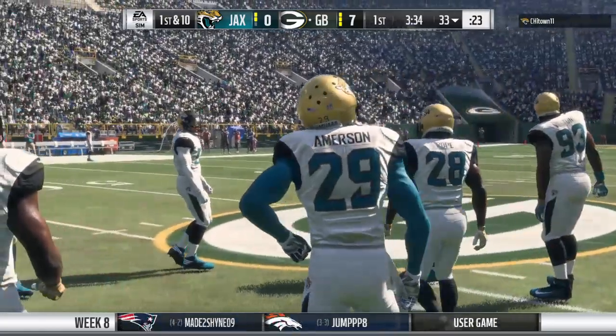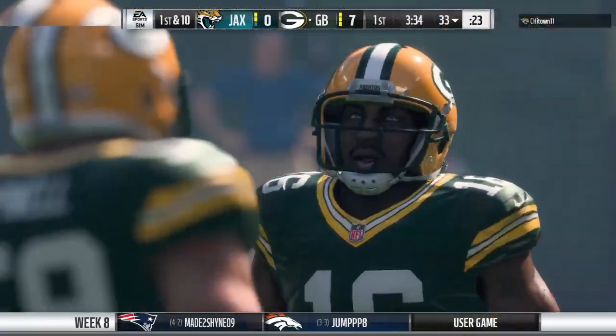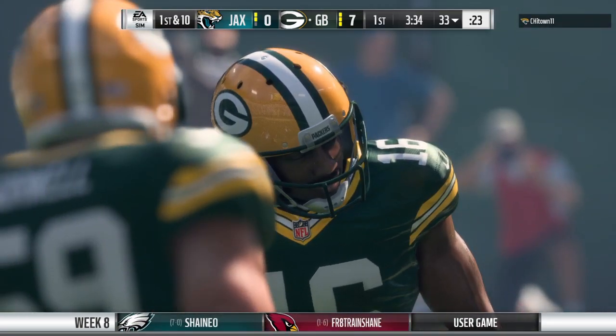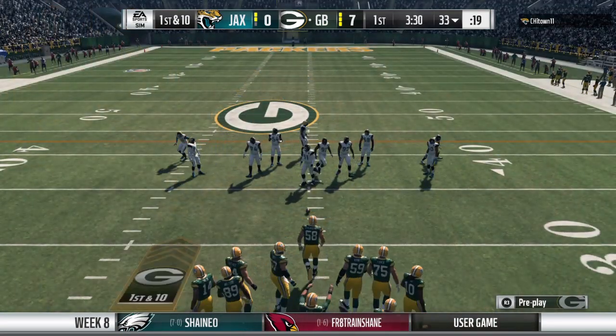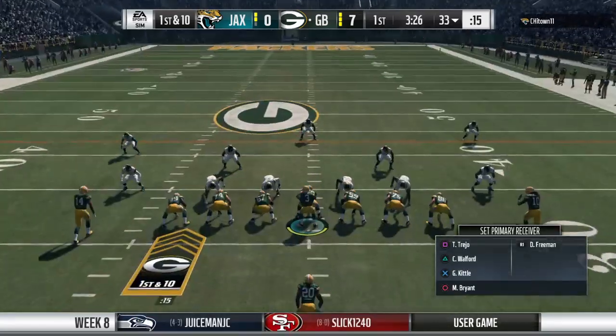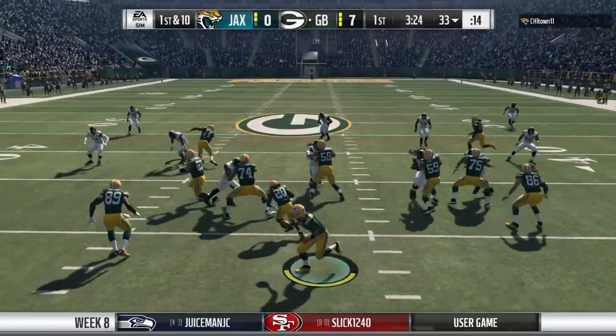And you talked to me a lot about opening drives, how key those are to set the tone. You kept the drive alive. Third down conversion here is big. That's what they were aiming for. You want to keep moving the sticks, get into a rhythm, gain confidence as you go along. And right now, mission accomplished.